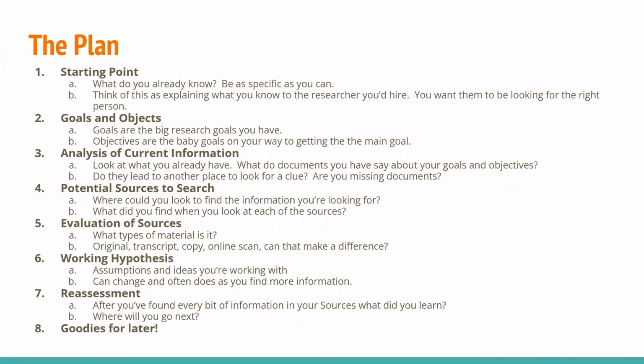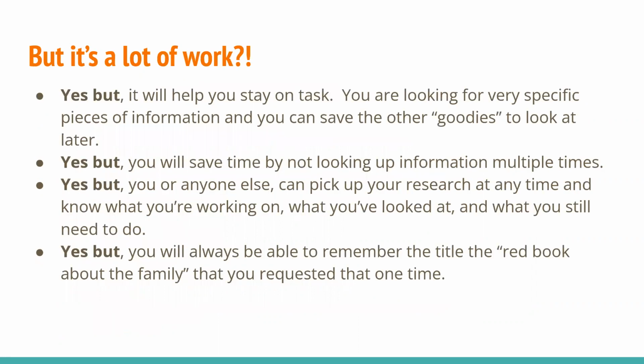So the first thing is the plan. This is the plan I use when I'm doing my research. There are 8 main points to it. Feel free to change these around and work with them how you need to. This is just what I do. I know this looks like a lot of information, and I don't work well like this. I work better with an example. So let's jump in and get started.